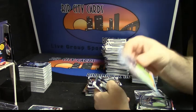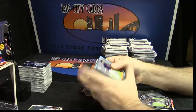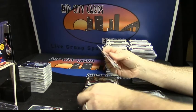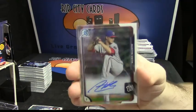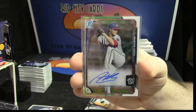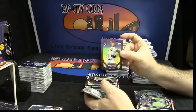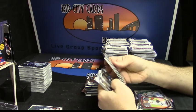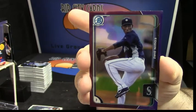Nick Gordon. Washington Nationals. Austin Voth. 101, 499, Refractor Auto. Eric Fedd updates for the Nationals. It's purple. It is for the Mariners. 219-250, Edwin Diaz.